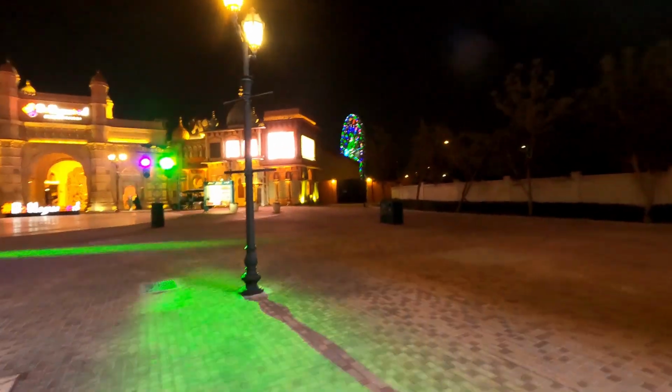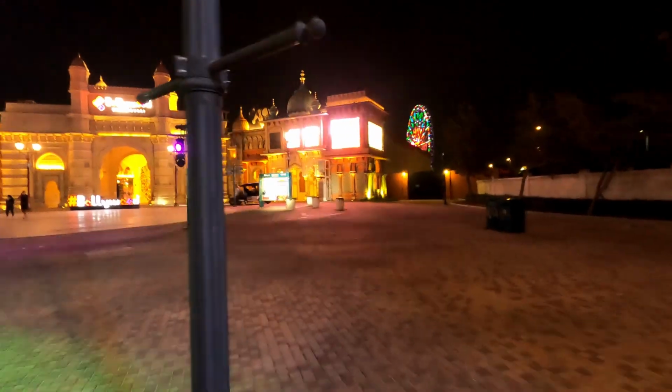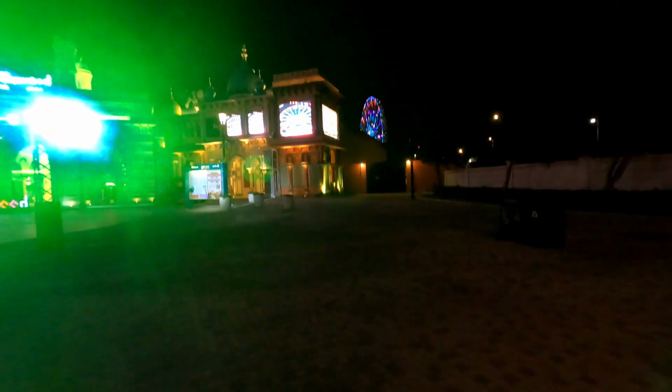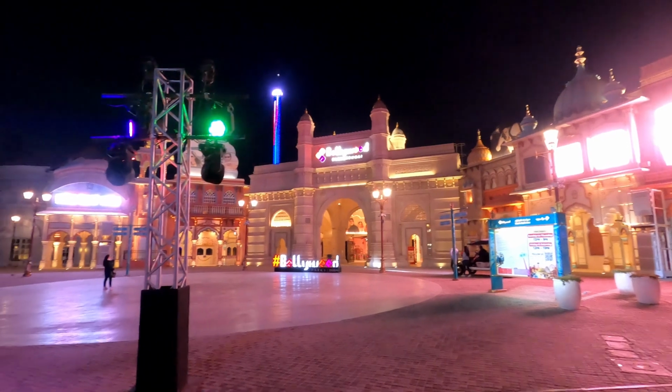Just to the right hand side now, where the wall is, where those trees are, during the day if you were to walk there, you'd actually be able to see where the water slides and things are. So that wall basically stops you from going in. And where that big wheel is to the right hand side, that is part of Bollywood, and that's how far back the Legoland water park goes. So it is a big old thing.